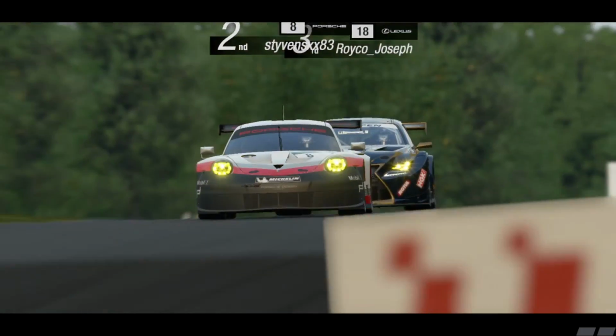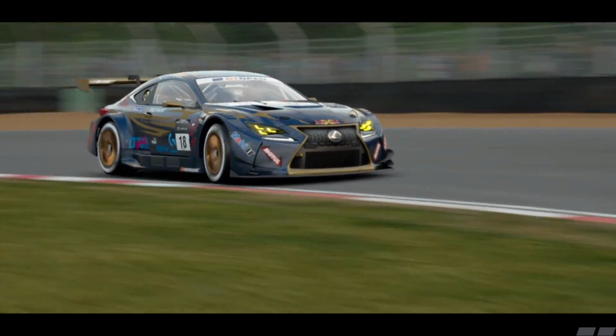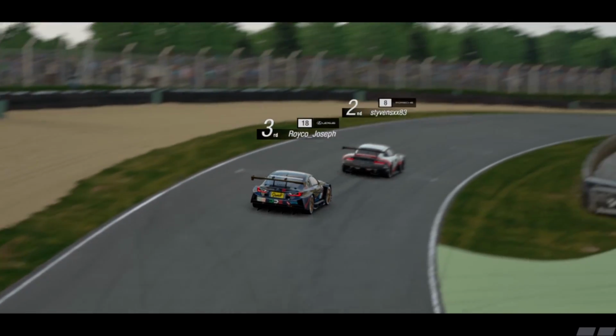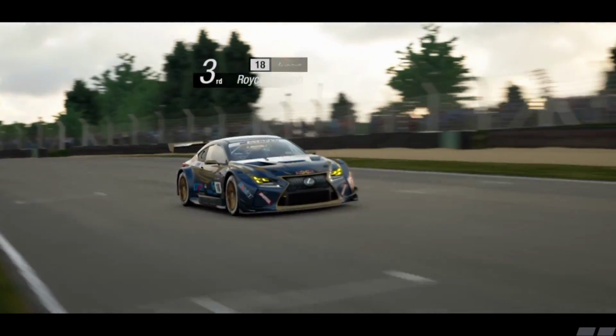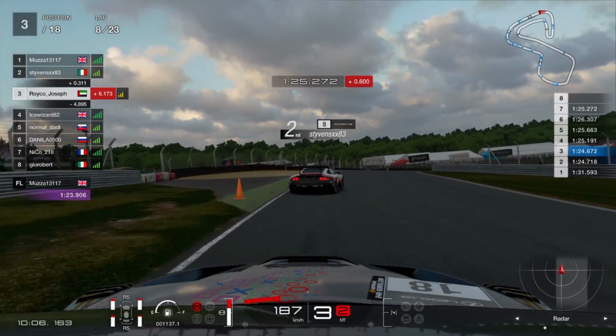He is actually 6 seconds away from us, and that's not really that long. In racing, it is a long time. 6 seconds, it is a long time. And so far, so good. We're having a good race. I'm just keeping up pressure with him just to see if he makes a mistake.